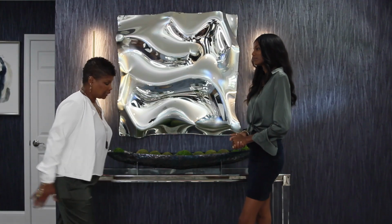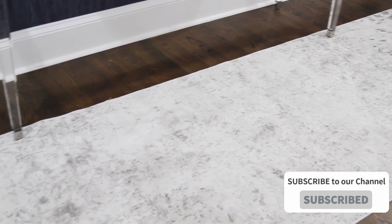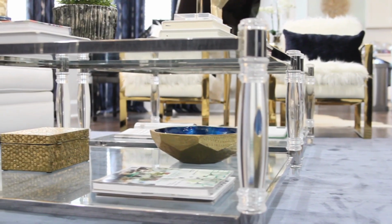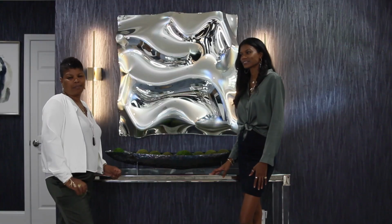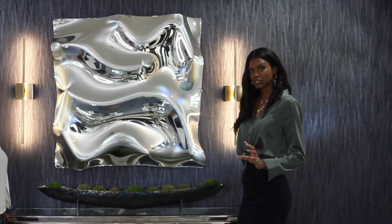So what we did, a nice runner. Actually, it's a 4x8 runner at the front, so that way she can welcome her guests. And then she already had some pieces. She had the console and 2 coffee tables. They all were the same color palette. So we wanted to throw in another metal in there. You know how we love to mix those metals now. We used her pre-existing console to anchor the entry.